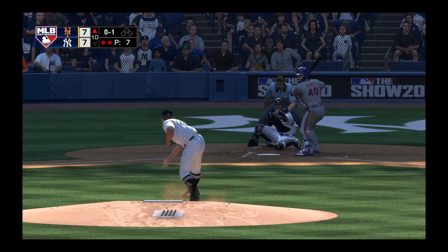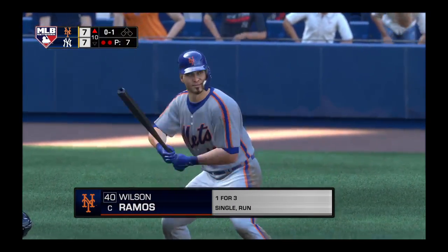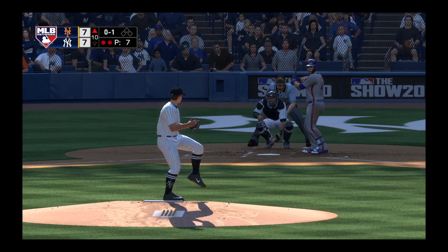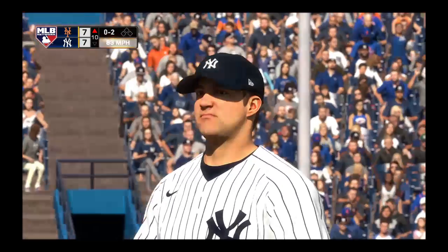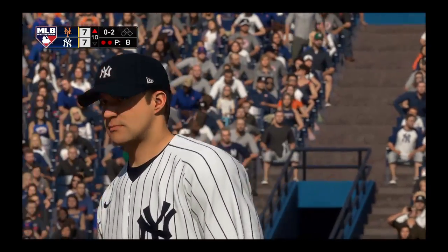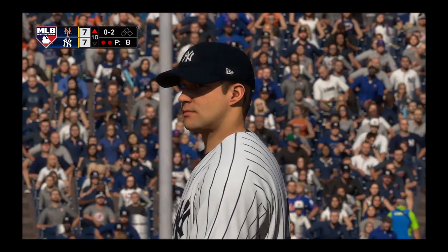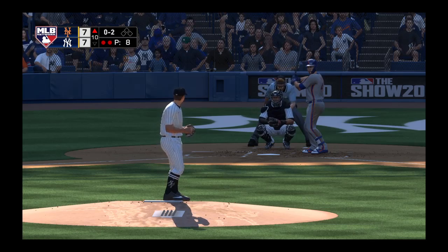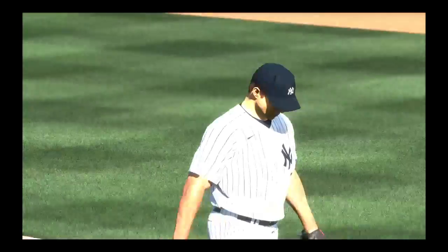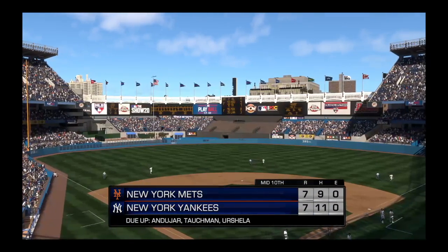Into the box now, Wilson Ramos, as the changeup to him drops in there for the first strike. He's got a hit in 3 at-bats to this point. Ready with the 0-1. Swing and a miss on the slider, and he's quickly behind 0-2. Here's the 0-2, and he strikes him out here for out number 3. So after a scoreless top half, they'll have a chance to win it here in the bottom half. Down in order go the Mets. This remains a 7-all tie.